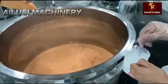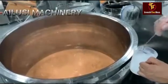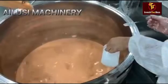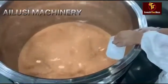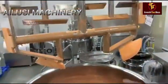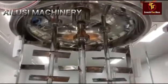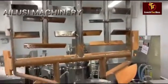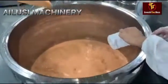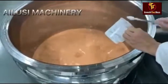Maintaining high standards of quality control and hygiene is crucial in the food business. Here are some tips. Regular testing: conduct regular tests on your milk and yogurt to ensure they are free from harmful bacteria and contaminants. Sanitization: keep your equipment and workspace clean. Regularly sanitize all surfaces and tools. Training: ensure all staff are well trained in hygiene practices and understand the importance of maintaining cleanliness.